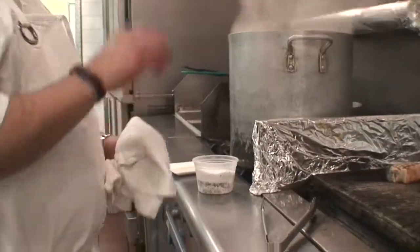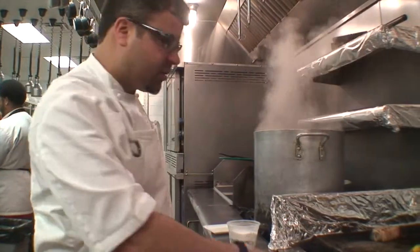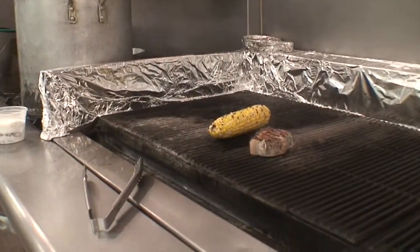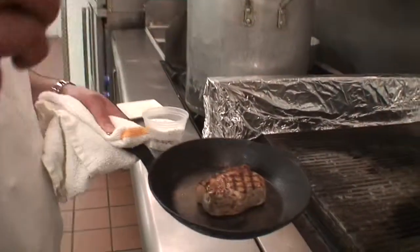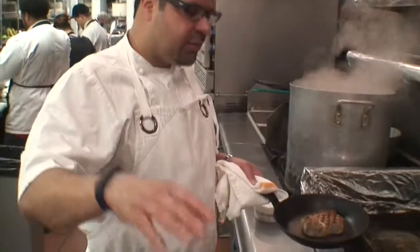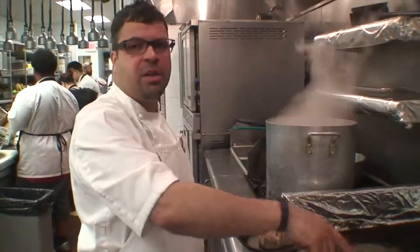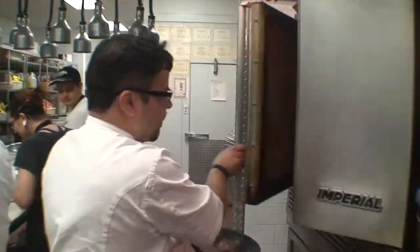What I'm going to do is transfer this to the oven and let that cook the rest. All right. I just wanted to get the smoky flavor from the grill, so I'm going to come back to that. I got the sauce reducing. We're going to strain that. I have my pork grilled. We're going to finish it in the oven. I have my corn here. We're going to put the salsa together. So I'm going to go right here to the oven. Put that fork in there.